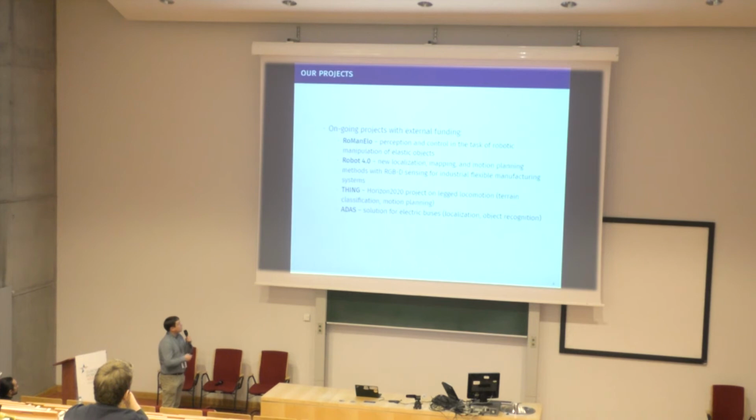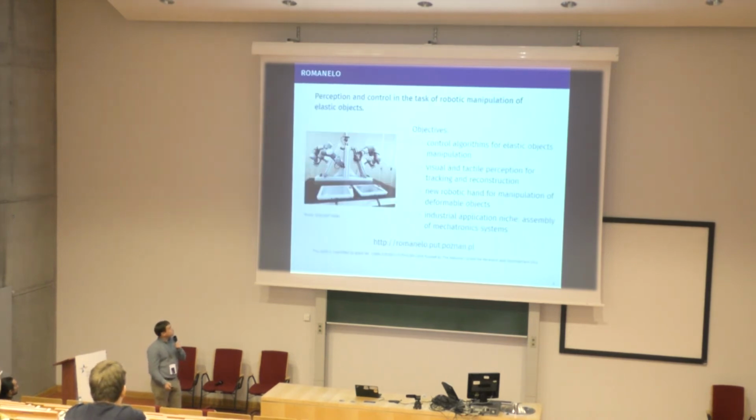And we've got 4 ongoing projects right now, and I will comment on each of them now. So first one is about manipulation and how to do grasping and moving of elastic objects. So we are mostly focused on tactile perception, so what is happening with the objects when we touch them. And our industrial application is assembly of mechatronic systems.